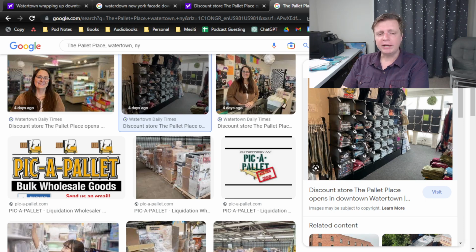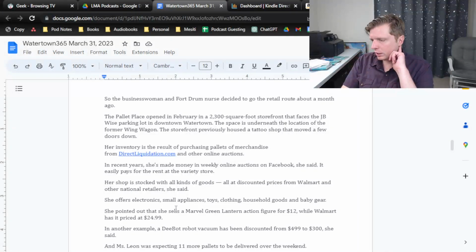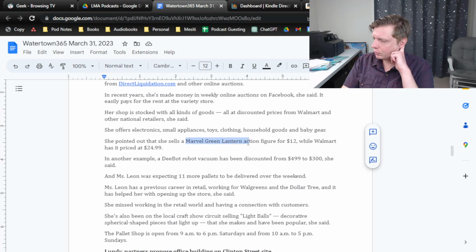Becky Leon has had a previous career in retail working for Walgreens and Dollar Tree, which has helped her with opening up the store. And she has some examples of some of these cool finds. So here we go. We're looking at a Marvel Green Lantern action figure. At Walmart, it's $25, but then at her store, it's $12. So kind of interesting, right?